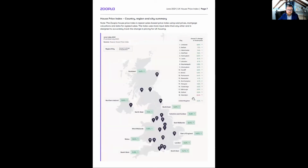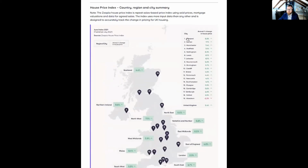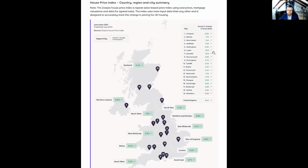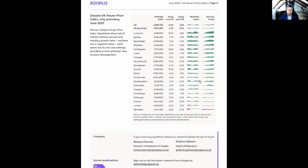And just to check the map, this is what's currently going on in the market. Just zoom in there. As you can see, Liverpool number 1 at 8.9%, Manchester at 7.4%, Sheffield 7%, Nottingham 6.9% this year alone. So we're seeing some very strong house price growth in the northwest and the Midlands. So lots going on there, and we'll keep you updated.